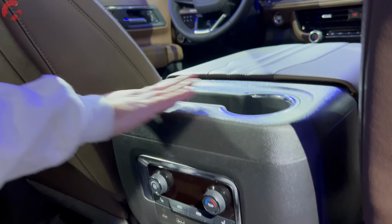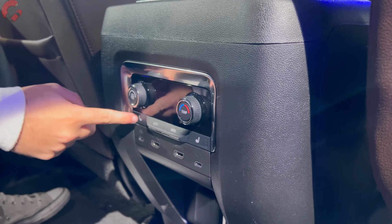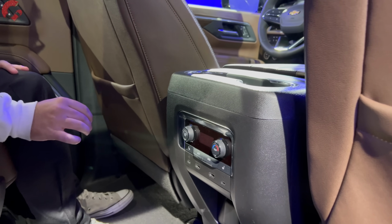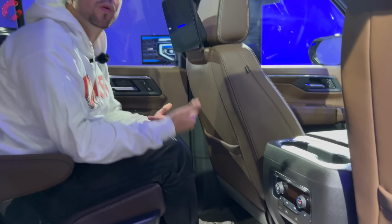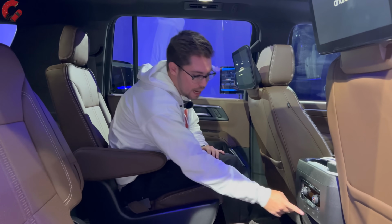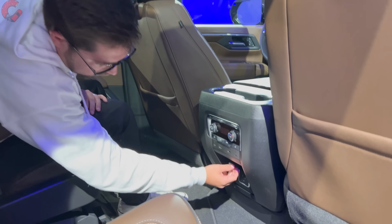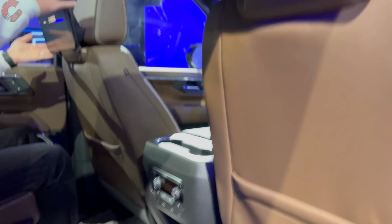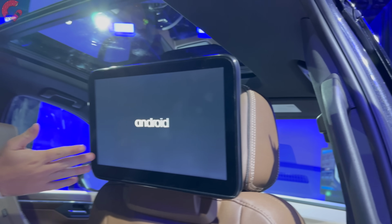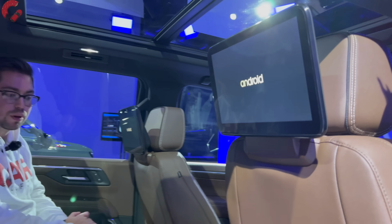So here in the back, we do have cup holders up top. Dropping below that, we have our own climate controls. We also have heated rear seats for this High Country model, but one thing I'm noticing is that Chevy has not added ventilated rear seats. So I assume that will be a feature that may be reserved for the upcoming Cadillac Escalade. Now, dropping below that, we have 2 HDMI ports, 2 USB-C ports, a household style outlet. We also have the optional rear seat entertainment systems, which are actually displaying Android. So I imagine it might have a new software for the rear seat entertainment screens this year.